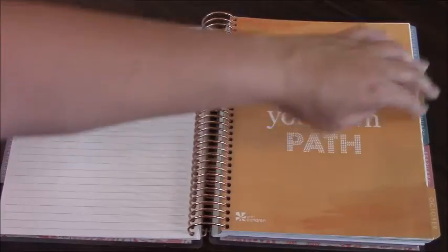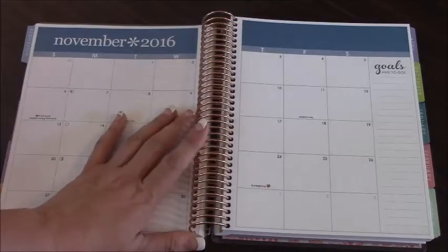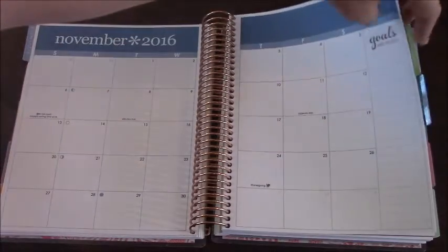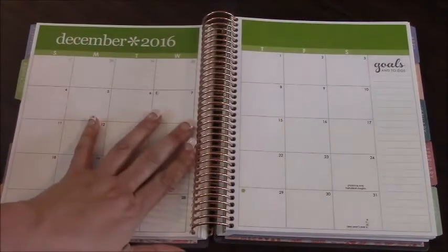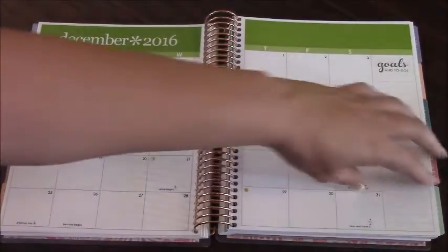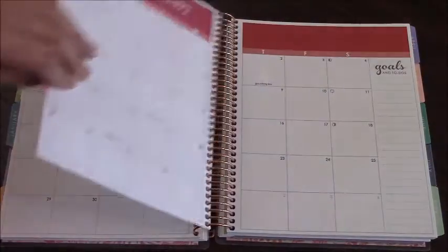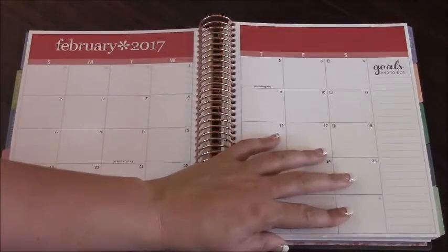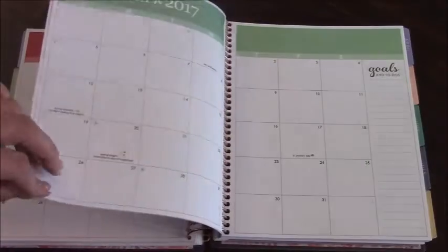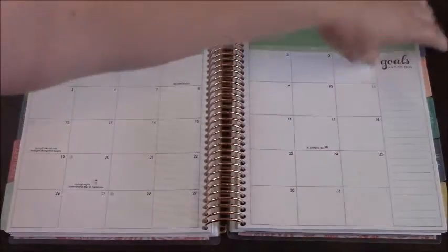October is orange. November is blue. I would have liked November to have been more of a fall color, but that's okay. December is green. Very cute. January is like this teal blue. Lots of snow here in January, so that's good. February, of course, for Valentine's Day. March is green for St. Patrick's Day and spring.